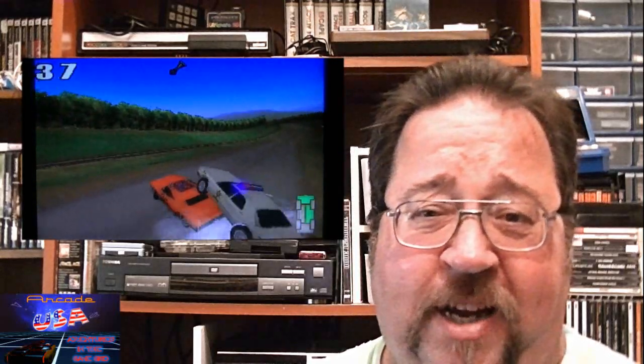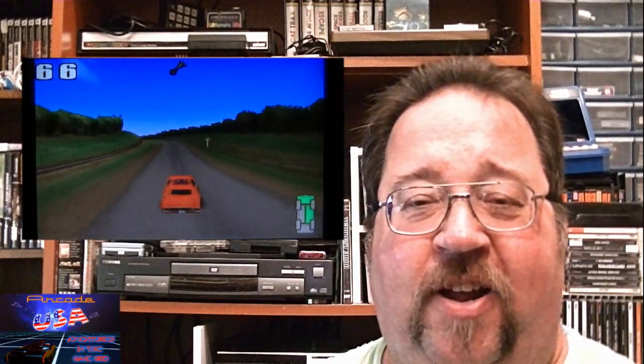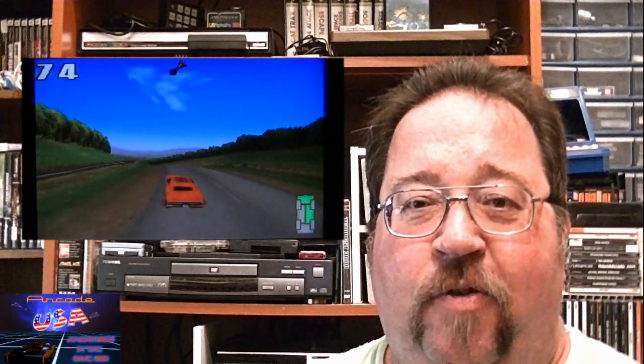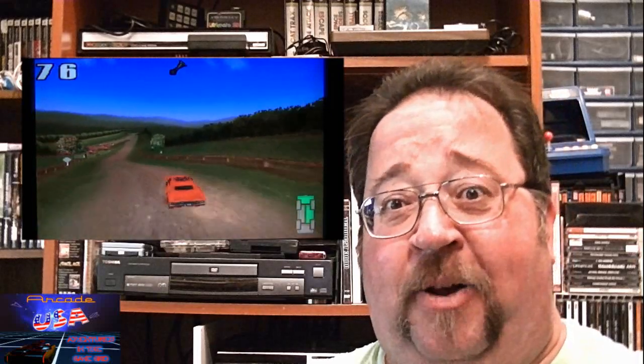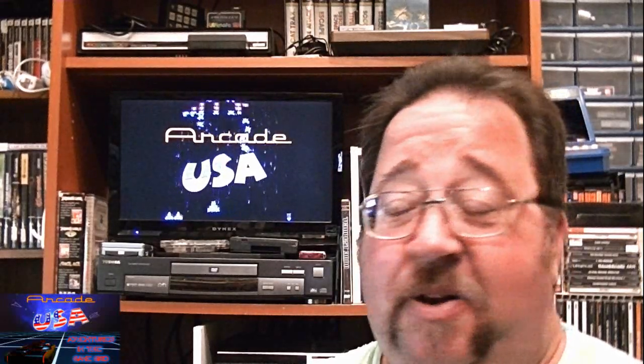It's an okay racing game. It's a little floaty. The cars are kind of floaty on here. When you hit something, you kind of float up in the air a little bit. Kind of bounce around. It's very strange physics. But it's Dukes of Hazzard. Pretty cool.